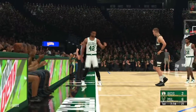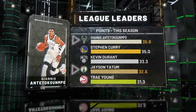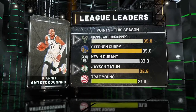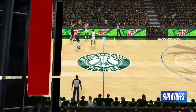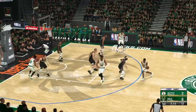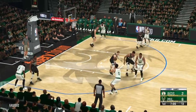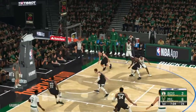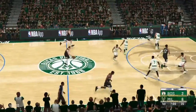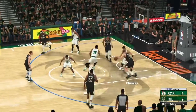The top scorers in the playoffs on our 2K leaderboard. Giannis Antetokounmpo on top. Jayson Tatum fourth. Seems like these two can always find points, no matter what big game pressure they're playing under. Payne, the pass to Horford. Here's Tatum. Launches it. Another miss. He's 1 for 4 from the field. He's been off this whole period. Unable to sustain any kind of consistency.